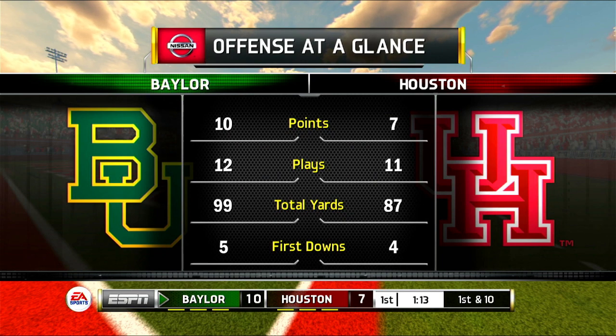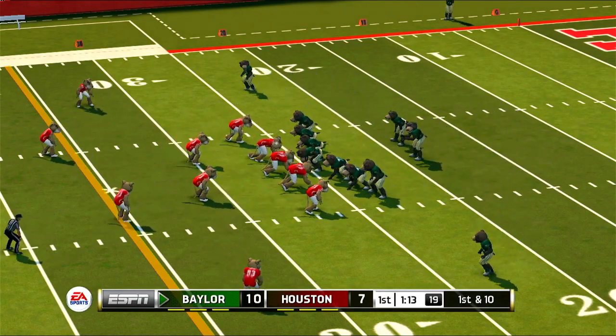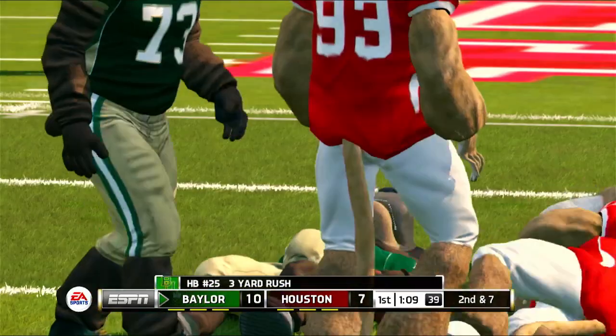It's looking easy. Now, remember, it's still early in this football game, and if I'm the defense on the other side of the football, I'm trying to come up with ways, when we're on the sideline, of what we can do to stop this powerful offense. Baylor holds a field goal lead. He gets out to about the 28-yard line.